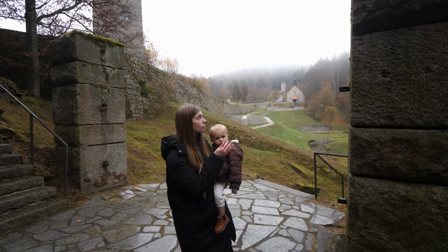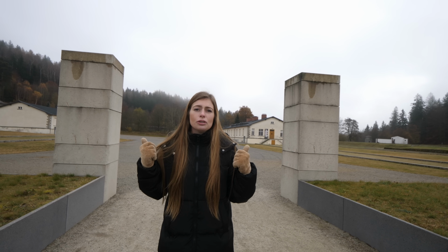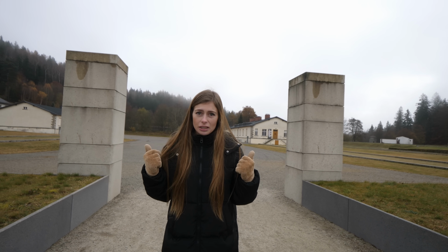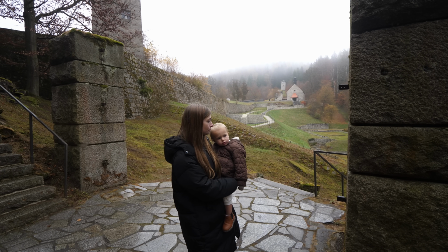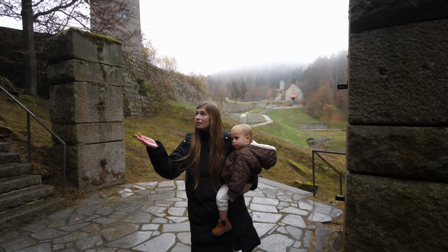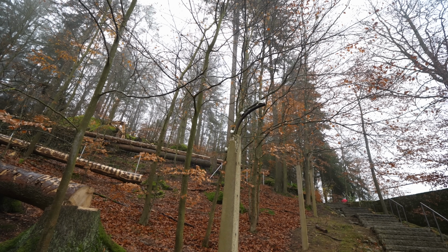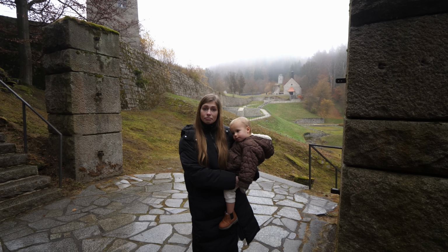And right here they moved the gate walls, the ones where I stood in front in the original. That's where these used to be, and that's also really heavy and hard to stand next to. And then here's the original gates of the concentration camp. It just stands as a reminder of what was here.